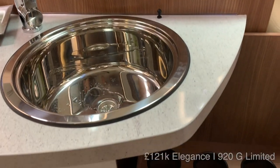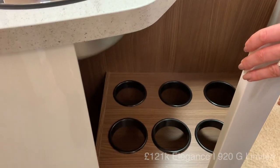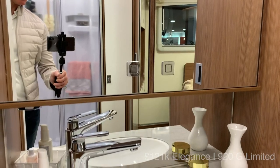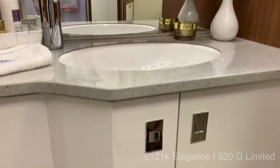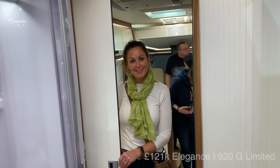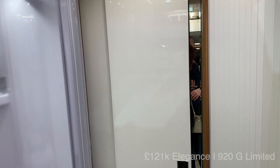How did you open it? Oh, look. Oh, three bottles. We'd be alright with a wine. Perfect. Feels very spacious out the back here. Got a door to close it off from the main area.